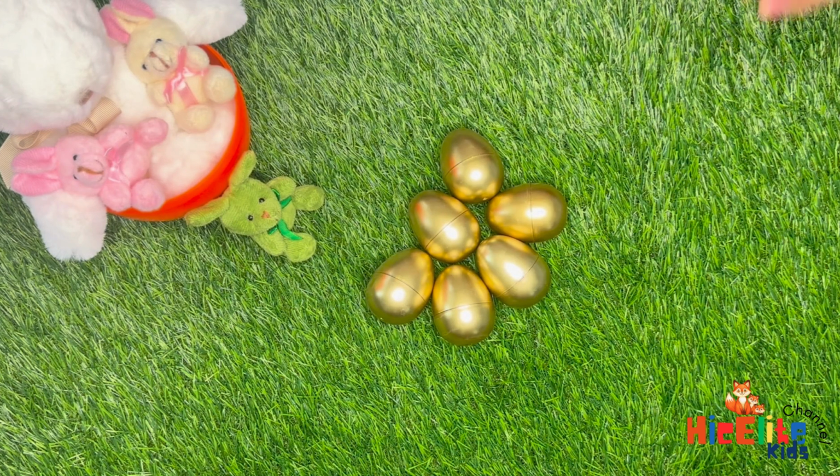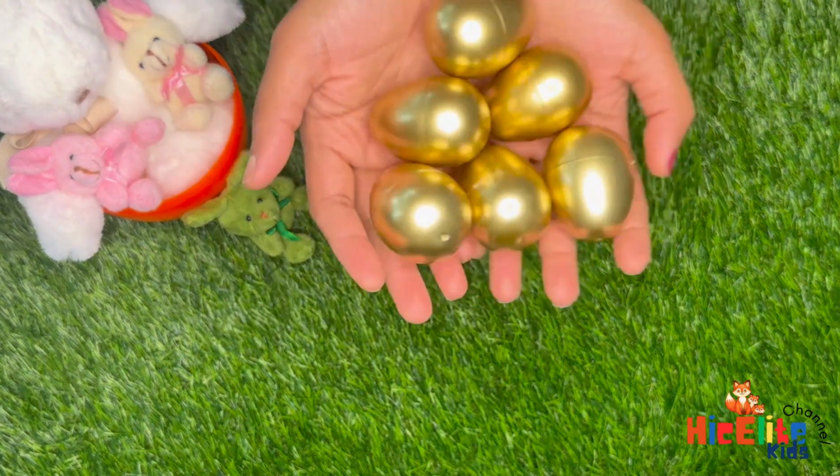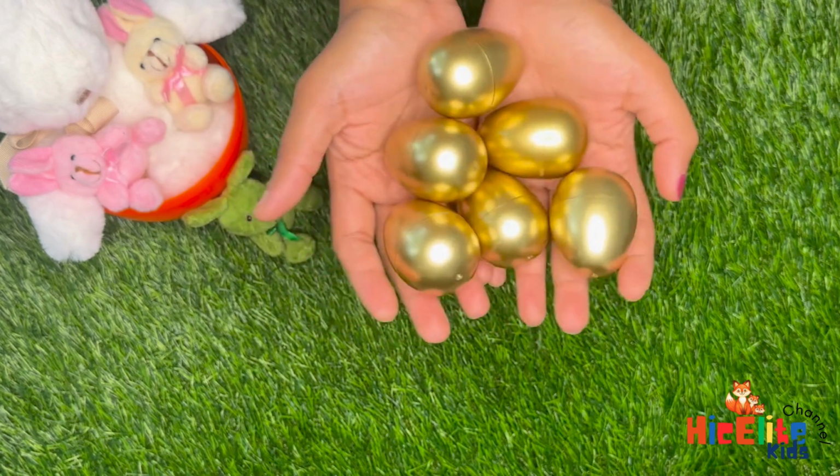We found some magical golden eggs. Let's open them one by one and see what's inside. Are you ready?